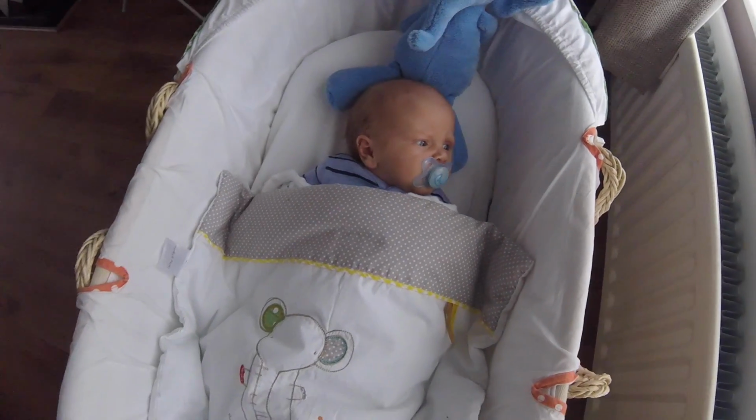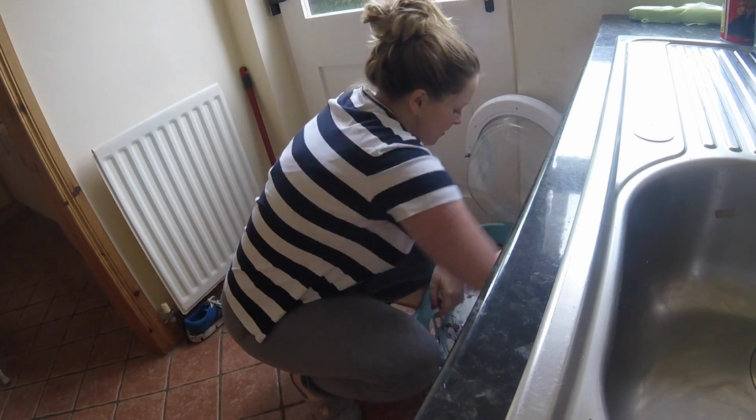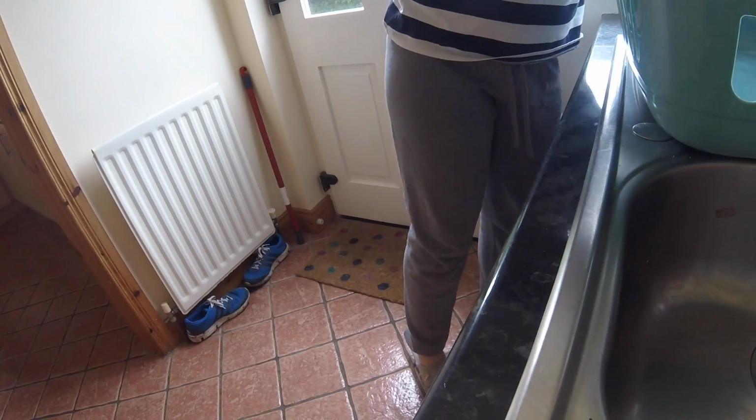We've got a Moses basket downstairs, so I put him in there while I got some of the laundry done in the house.